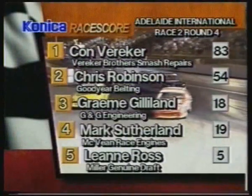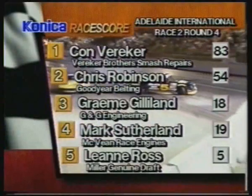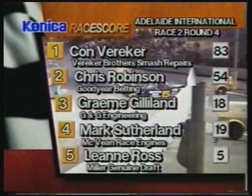It's Miller time for Con Barrica. Great win ahead of Chris Robinson, Graham Gilliland in third, Mark Sutherland in fourth. Leanne Ross clouts the wall to take out position number 5. The AC Delco Cup cars are coming out for race number 2.